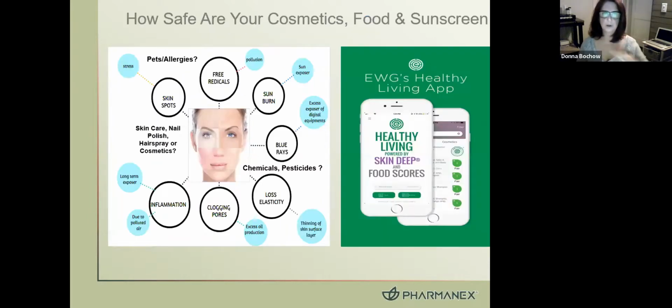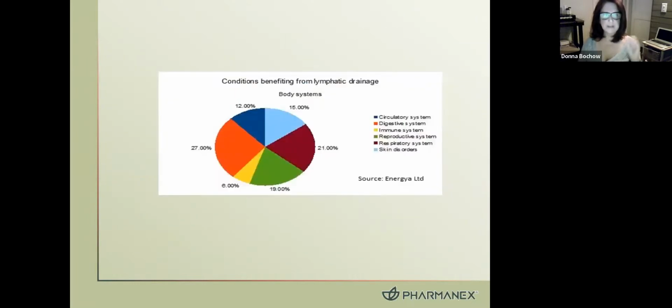Our skin is also a reflection of things that are environmental, like staring at your screen too much, the blue light, pollution in the air, the things we use on our skin, hairspray, pets, allergies, pesticides, all of those things. I have an app on my phone called EWG, and you can put it on your phone too. You can look at all your skincare products and it will rate them for you. Just something fun.